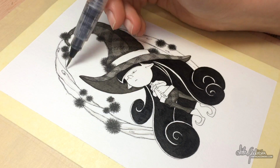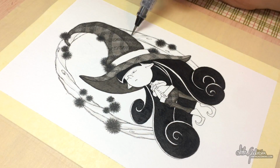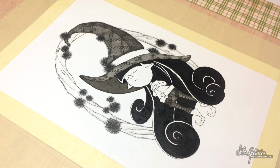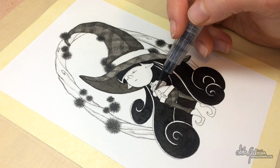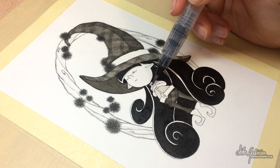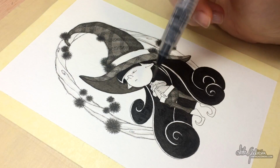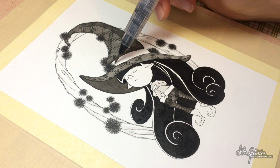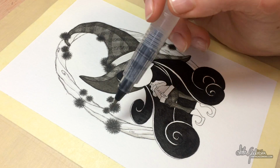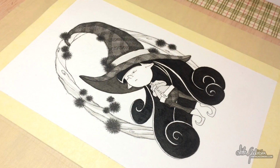So here I'm adding a little bit of shading to the wooden frame. I've done this one, was it actually last Sunday? I think it was last Sunday. It just feels like ages ago. In the picture that I have done only with a fine liner, I've used the fine liner to create this shaded wooden branch around the character. It had little branches coming out of it with little leaves.